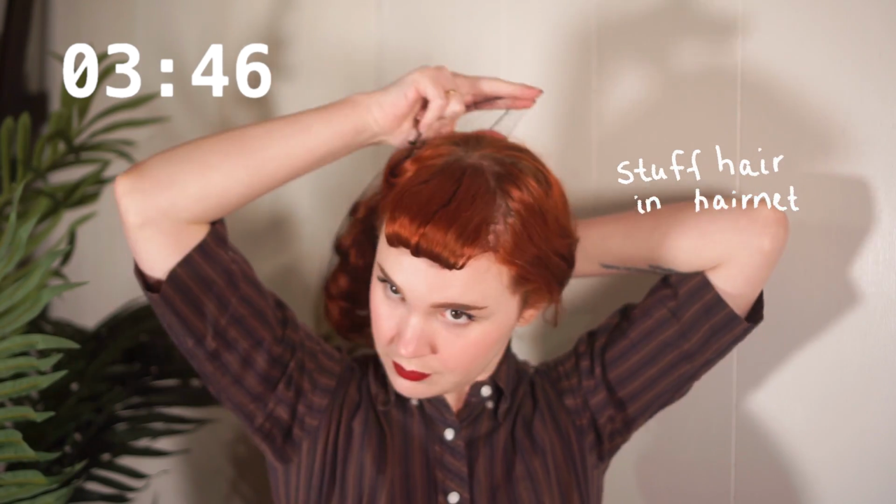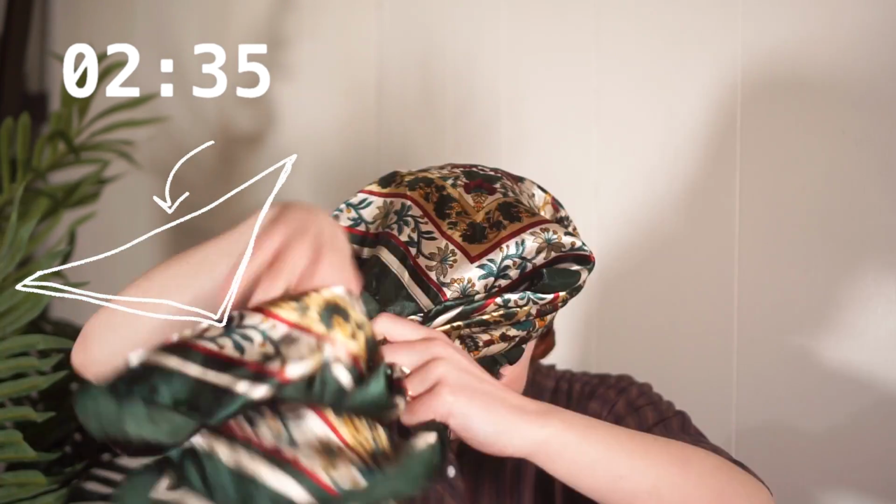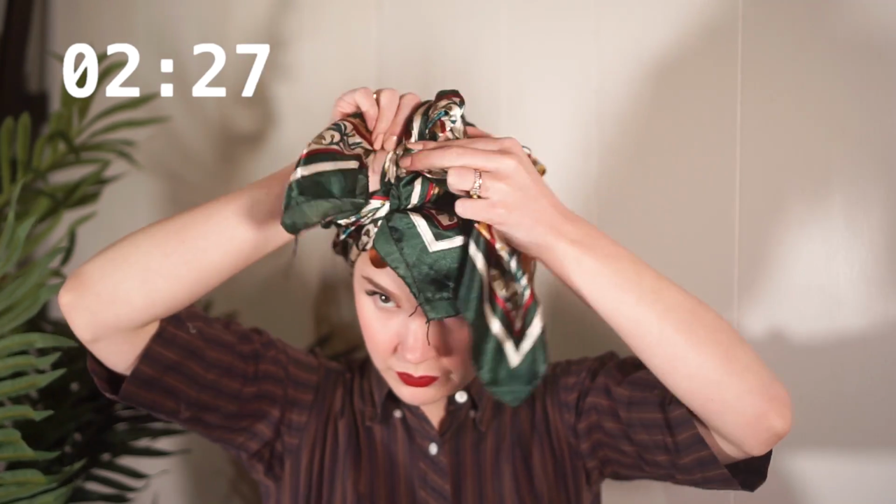Then taking that hairnet, stuffing my hair in it, and pinning the top. This doesn't need to be pretty, it'll all be hidden anyways. After folding the scarf into a triangle shape, I'm tying it at the top of my head, and then tucking away any sticky outy bits.